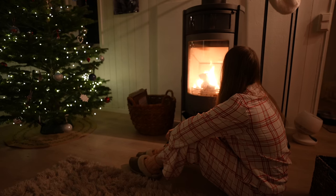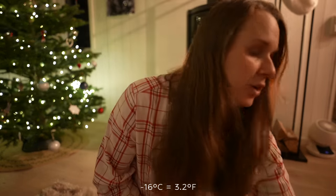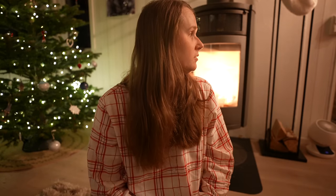It's minus 16 degrees outside, Christopher. It's very cold today and it's been windy all night. So we woke up to the cabin being, what did I just say it was? 16 degrees? I think it's like 16 degrees inside, which is very cold. We keep our cabin at what, like 22? Yeah.